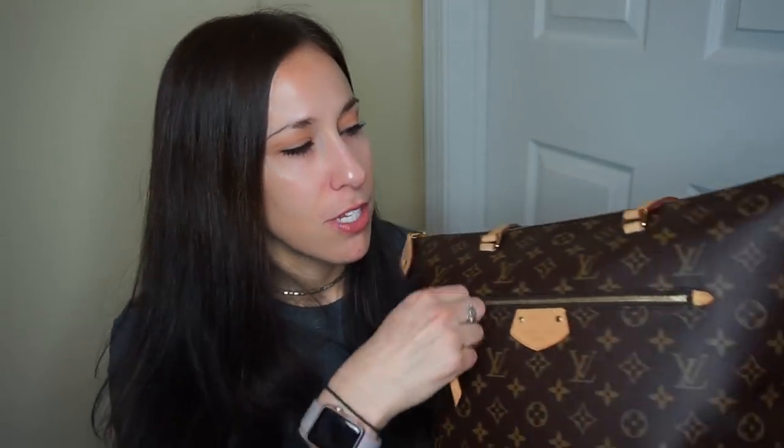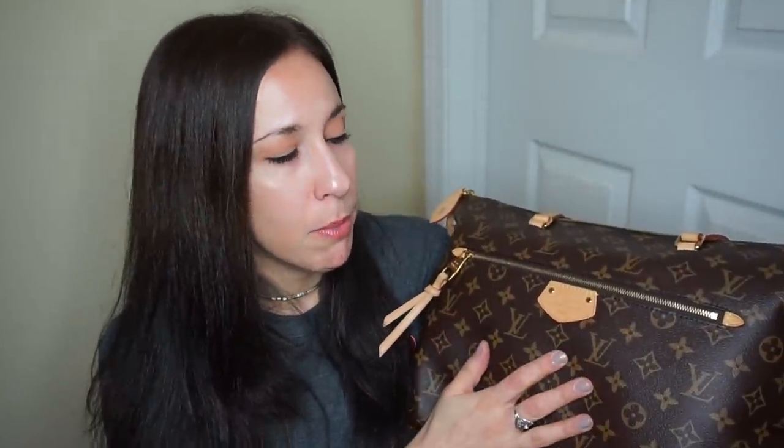But I love this. This was a present from my husband. We went to the Louis Vuitton store in the Domain in Austin, Texas, and he surprised me and bought it for me. So I love it even more because it's from him, but I had wanted it forever, and it just has the best zipper. Love it. But it's discontinued in the Monogram. They do still have it in the Damier Ebene and the Damier Azur in the PM and the MM. So if you're looking for one, it's amazing.